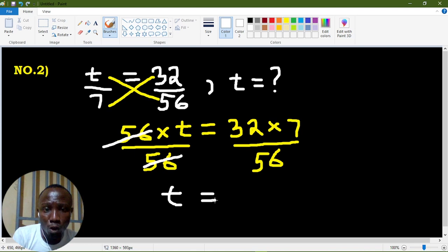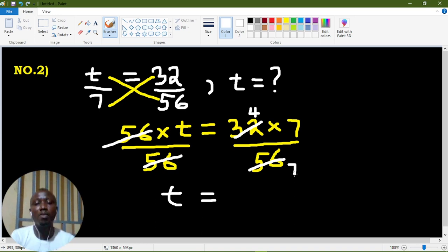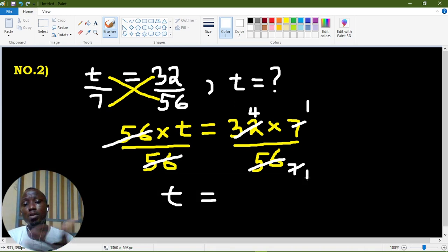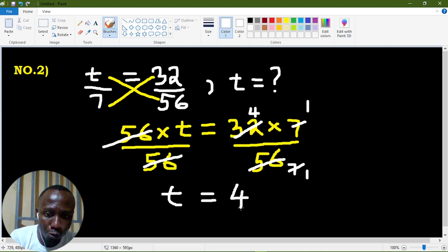So the next thing I'll do is to divide both 32 and 56 by 8. If I do that, I get 32 divided by 8 is 4, and 56 divided by 8 is 7. Then finally, 7 will cancel itself, both in the numerator and the denominator. 7 will cancel, and finally my answer is 4.